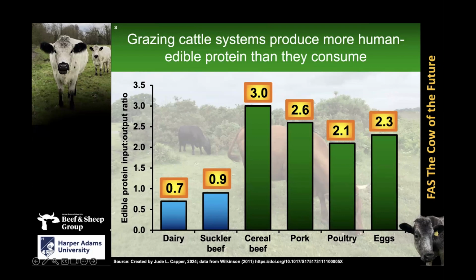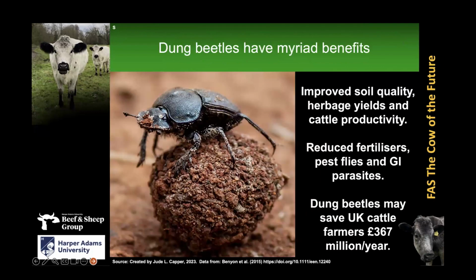And so finally, the other thing that I don't have the expertise to talk about, honestly, but I just marvel at is the mighty dung beetle. And to put it very simply, if we cut cattle numbers, we don't have dung. If we don't have dung, we don't have the dung beetle. If we don't have the dung beetle, they can't do all the marvelous things that they do for soil quality, for productivity, for reducing parasites in cattle at a saving of approximately £367 million per year to UK cattle farmers.